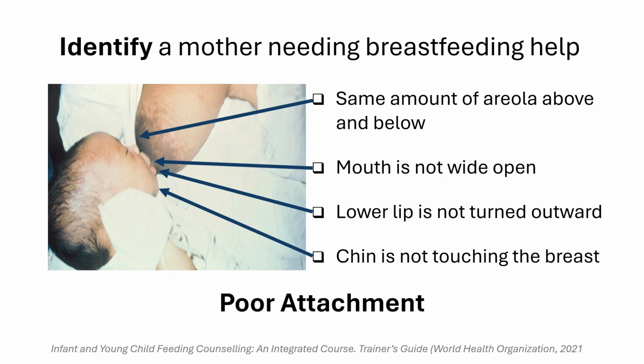Additionally, the baby's cheek appears slightly drawn in and the baby's body is not positioned close to the mother. A further observation about the mother's areola reveals that it is quite large. Even if the baby were properly attached, you might not see much of the areola, but it should still be visible more above the baby's upper lip than below the lower lip.